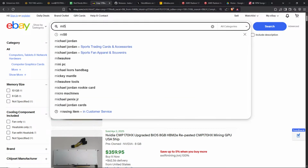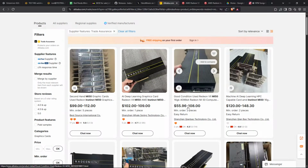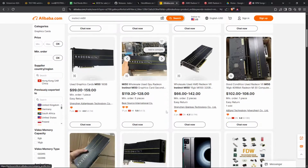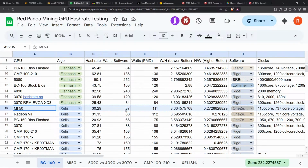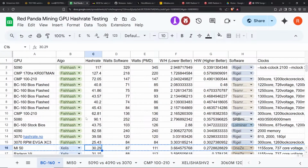But you know, I saw the MI50s on Alibaba. They might be selling these for like $50 to $60. I'm going to have to ask my reseller, the one I go through. If I can buy 12 at like $60 just for the hell of it, I might do it because, I mean, look at the efficiency there. That's pretty good for what you can get on these. Even on Fish Hash is pretty good.